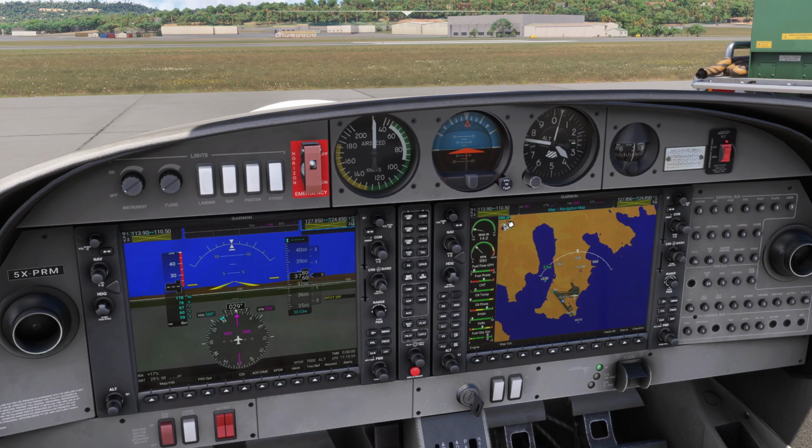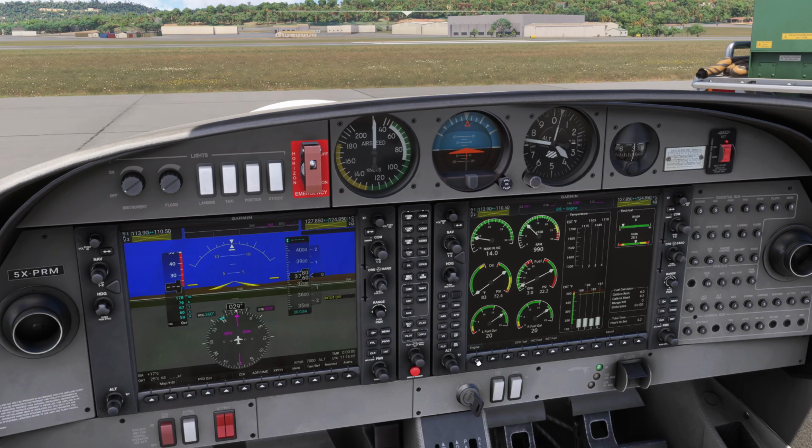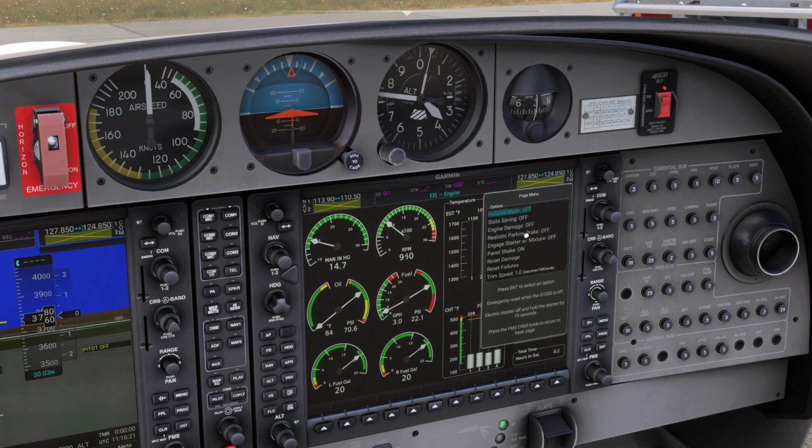So within the G1000 cockpit you can have a look at the checklists here, and you've also got a digitised checklist, which is pretty cool. And we can just work through all of that depending on what it is. So that's the emergency checklist, for example. We've got engine displays, and we can change various elements of that. And in the menu here on the right hand side, that's where you can change state saving, failures, engine damage, realistic part break, all of that sort of stuff, depending on what sort of simulation you want for your own aeroplane. It's really quite cool.